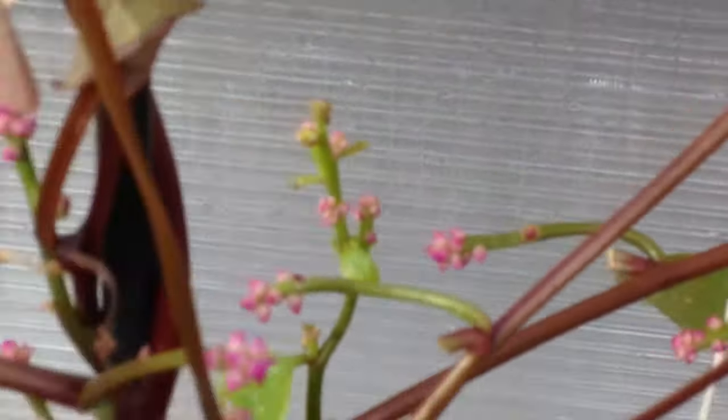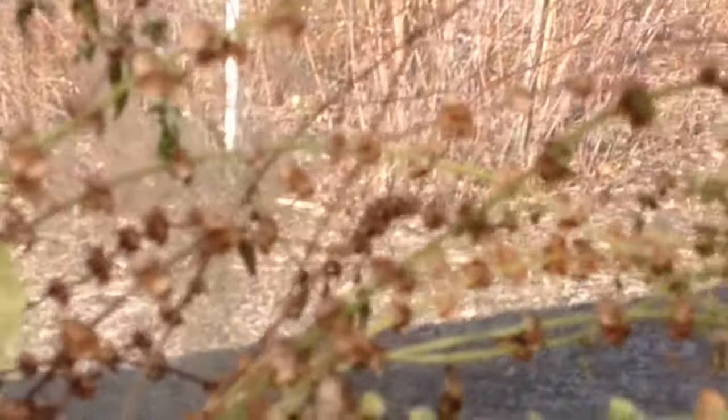These pepper plants are still hanging in. I took these seeds off and planted them in the box down here. It's been 3 or 4 days ago, and they haven't come up yet, but we'll see.